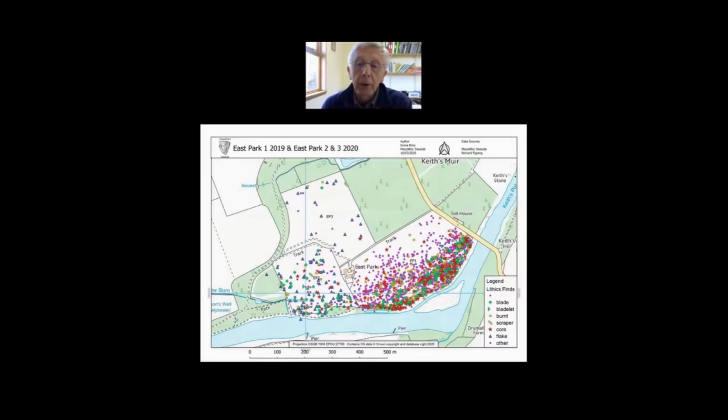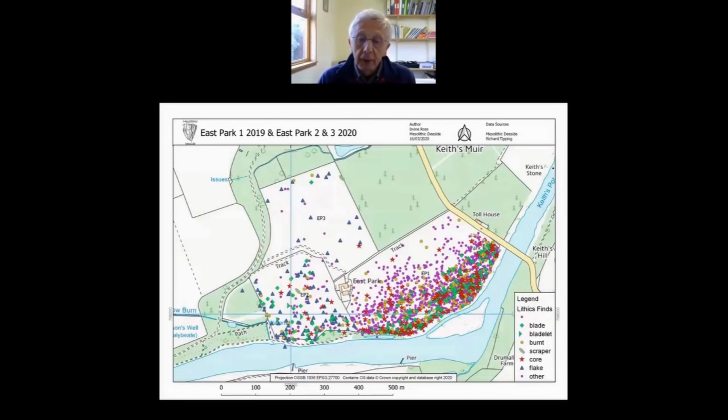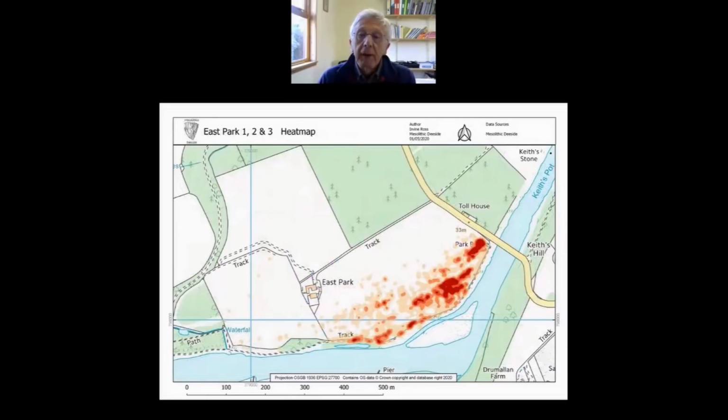Now one of the problems with a field like East Park 1 is that it's very dense and our symbols on the map are stacked one on top of the other, perhaps 10 deep. And each dot only represents a bag, and some of the bags may have had 5 or 6 finds inside. So it's difficult to know what is the really dense part of this field and what might be more moderately dense. Well, we can overcome that with another bit of computer science, and we can create what's called a heat map. And this shows us the areas of maximum density.